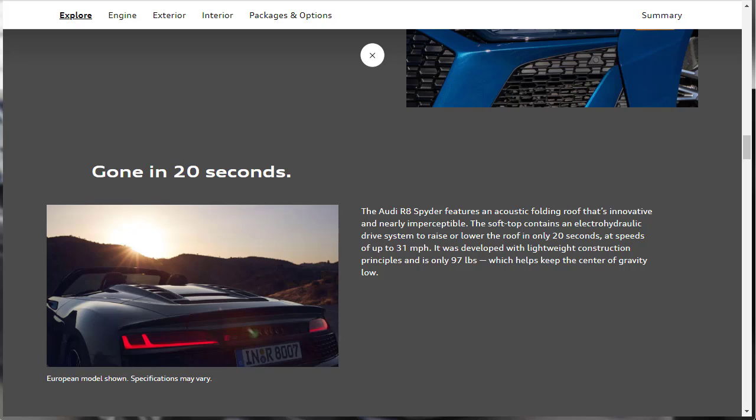Okay, so yeah, here we go. We got to talk about the top. Obviously, this thing comes with a top that you can put up. And apparently it says gone in 20 seconds. So you can raise or lower the roof in only 20 seconds at speeds of up to 31 miles an hour. And it's got a lightweight construction, this whole roof. It weighs about 97 pounds, they say.